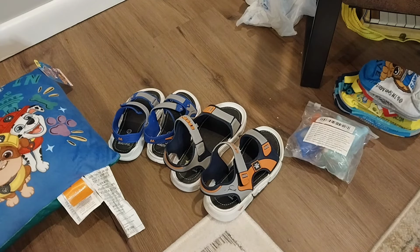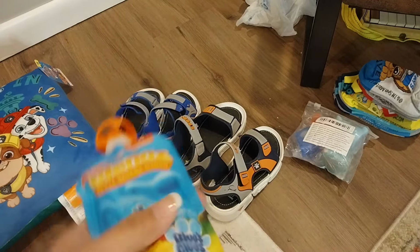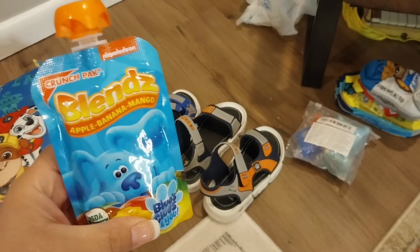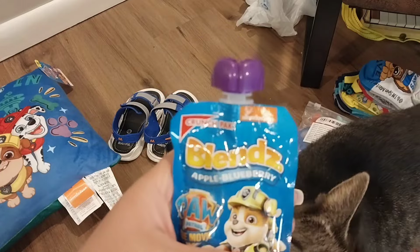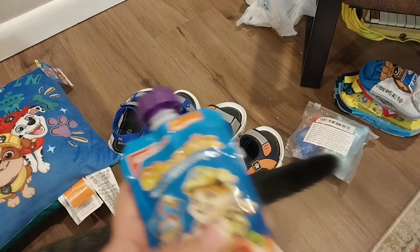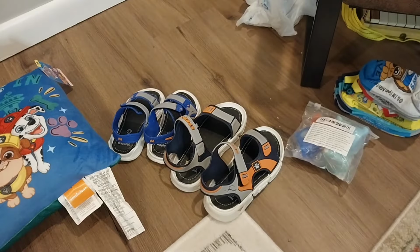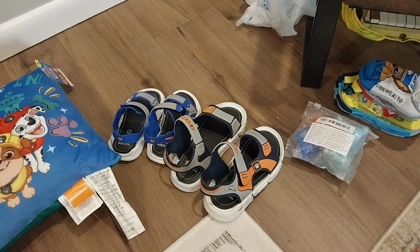And then I found these fruit purees at Dollar General for $1. So I picked them up: an apple banana, an apple blueberry. So they're both going to get one of each of those flavors in their basket. I keep saying basket, but technically it's a bucket. But yeah, you understand what I mean.